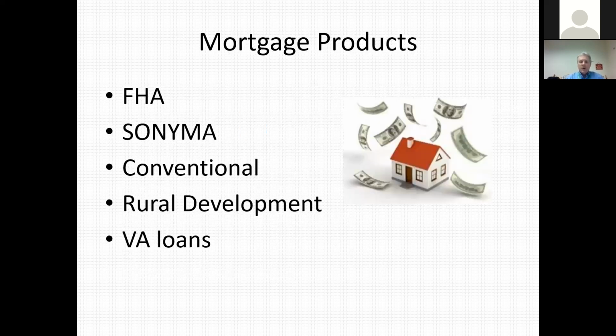An FHA is probably the most user-friendly when it comes to credit. So if your credit history is a little bit dicey, your loan officer may recommend that you go with an FHA because that's going to be one of the easier ones to get into.